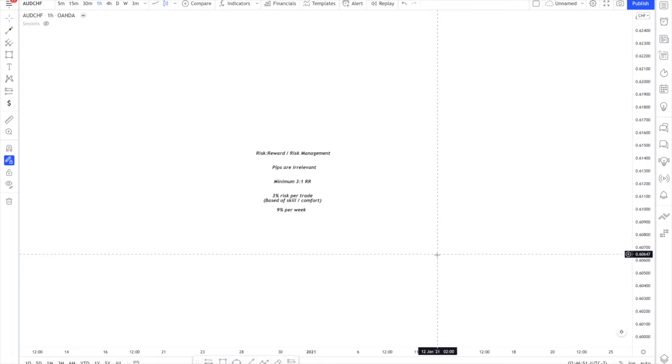Next would be the risk per trade. I risk 3% per trade. That's what I'm comfortable losing. And right here it says based off skill. Based off skill and comfort. So if somebody brand new comes in, right, and they have a $1,000 account and they're comfortable risking 10%, should they do it? Of course not. They'll blow the account, right? So don't do that.